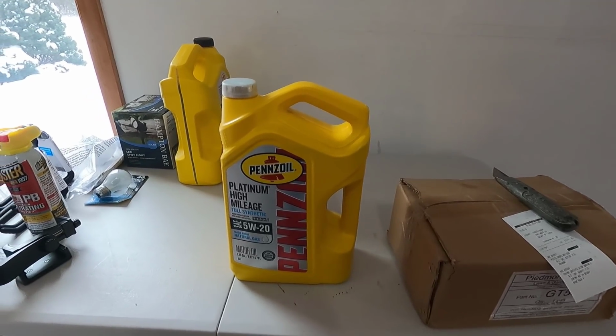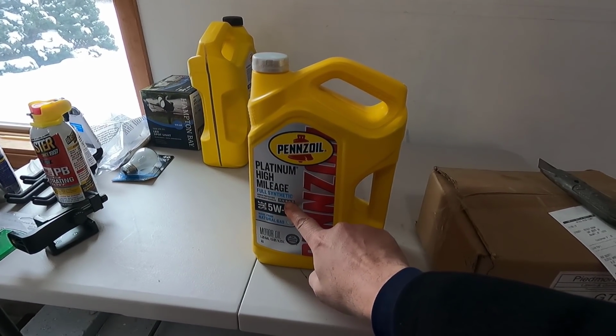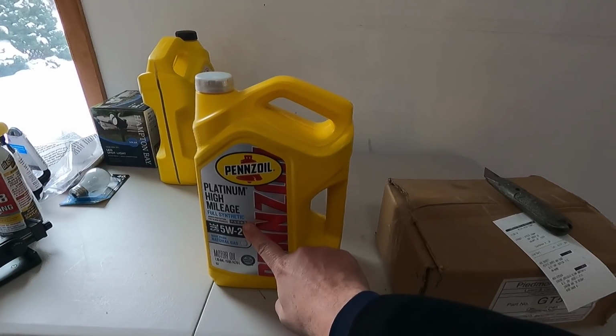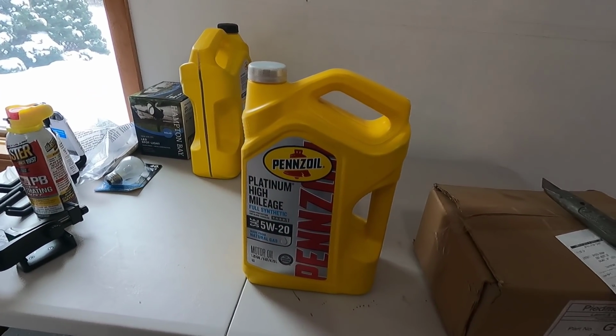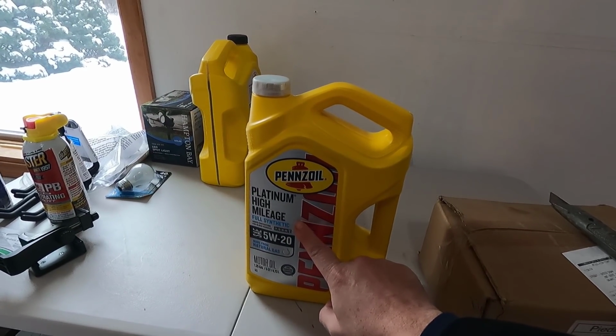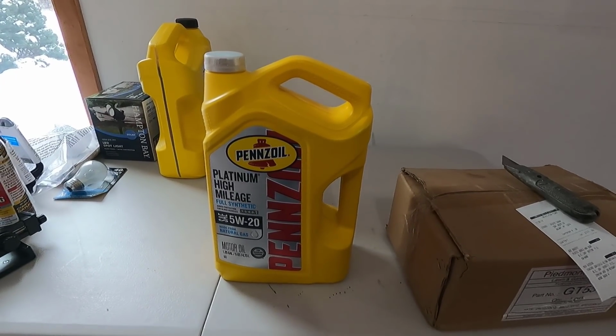Two things, guys. I decided to go with the Platinum High Mileage synthetic oil. I still can't find the regular oil, the conventional one, but this will work great. So because my car has over 200,000 miles, this is the type that I definitely need to use.